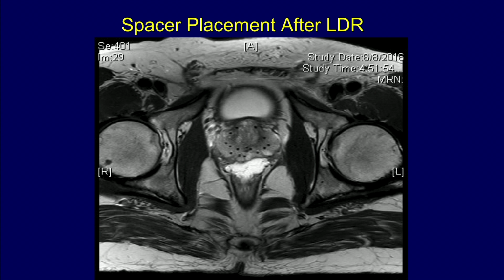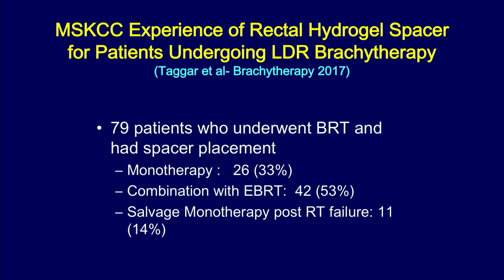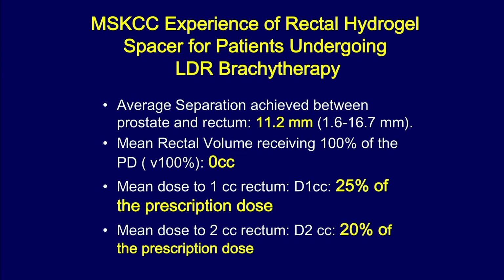Here's a case of a seeded prostate, and again, the placement of the hydrogel here really eliminates dose to the anterior rectal wall. One of our fellows, who's now in Toronto and practicing there, was the first author of this paper where 79 consecutive patients underwent brachytherapy and had the hydrogel spacer placement. And this was monotherapy, combination therapy, or salvage monotherapy as well. And it achieved basically what we anticipated and what had been shown already by the randomized trial, known as the pivotal trial, that demonstrated this in patients getting conventionally fractionated external radiation.